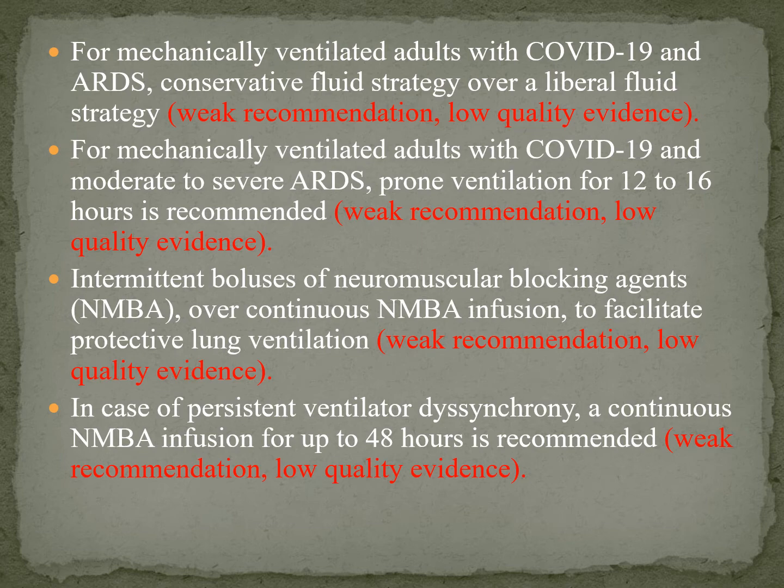For mechanically ventilated adults with COVID-19 who develop moderate to severe ARDS, prone ventilation for 12 to 16 hours is recommended. Sometimes in the ICU we may need a neuromuscular blocking agent to facilitate patient-ventilator synchrony, but in COVID-19 patients we prefer intermittent boluses over continuous infusion to facilitate protective lung ventilation. In case of dyssynchrony between the patient and the ventilator, a continuous neuromuscular blocking agent infusion for up to 2 days is recommended, with a weak recommendation.